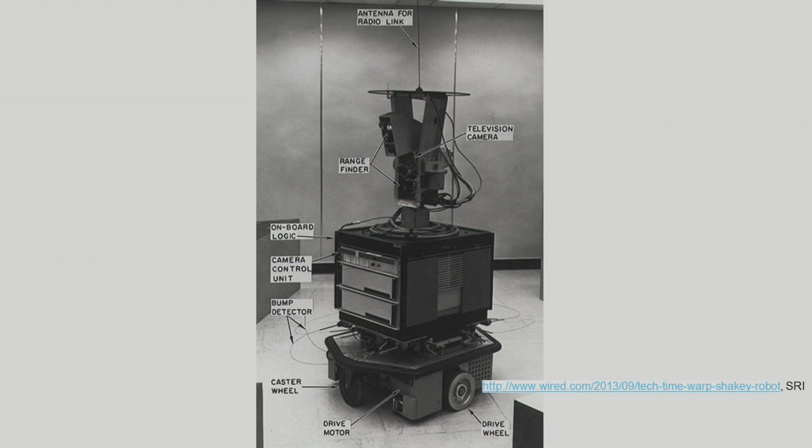You can imagine it was given that name because of the way it behaved as it moved. But this was a project over at SRI in the 60s. In today's dollars, it was several millions of dollars. And it had a camera and some rangefinders, and it basically could use computer vision to find its way around, localize where it was in the lab, and find its way around the building.